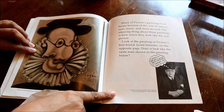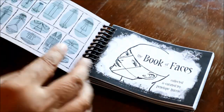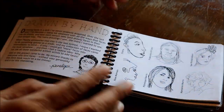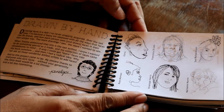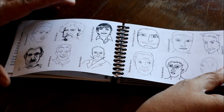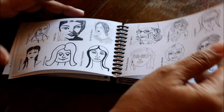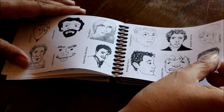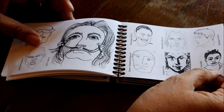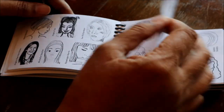So I paired this book with this little booklet that my friend Penelope made. See, I'm mentioning you by name again. Hi, Bruce. And she asked a lot of different people to draw faces, and she's put them together in this book here, and you'll see very many different styles of faces. Some of them are really realistic, some of them are more abstract or cartoony or simple, but they're all recognizable as faces.